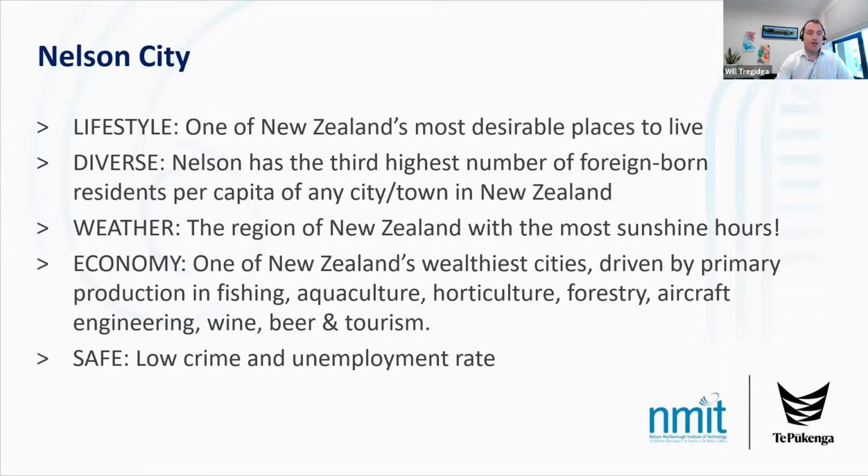Horticulture, we produce a lot of New Zealand's fruit in our region as well as forestry. So we have lots of trees in our hills around. Aircraft engineering is an interesting one that we do. Wine, of course, beer. We produce all of the hops to make New Zealand's beer in our region. And of course, tourism. People coming to enjoy the wine, beer, the food of our region, and the sunshine. And it's a safe place as well, low crime and unemployment rate as well.